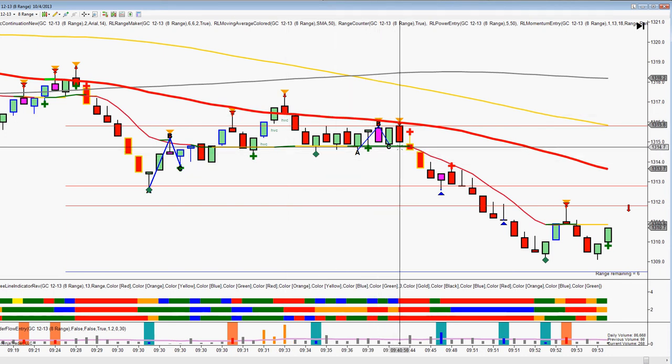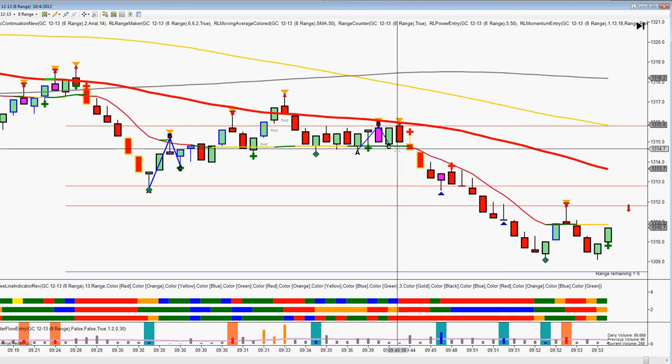Again here, this is another power entry into the 15. Very risky trade. It was extremely successful. I didn't take it because it carried with it an extensive amount of risk.